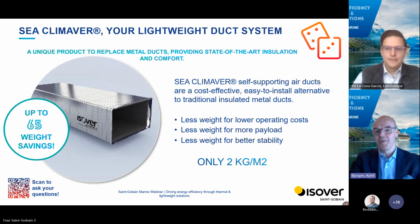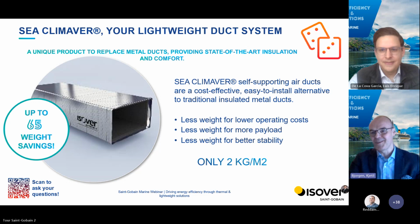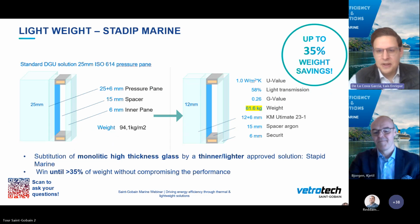Lewis will show you the weight-saving contribution with glazing. So Lewis, the floor is again yours. Thank you very much, Ketil.